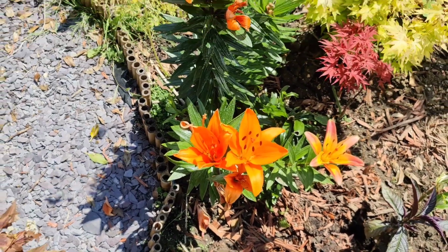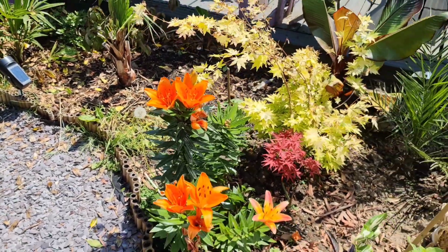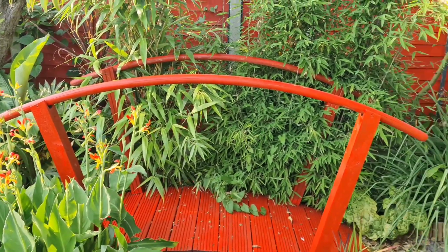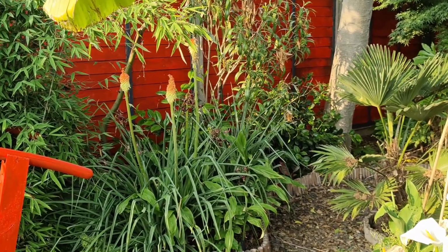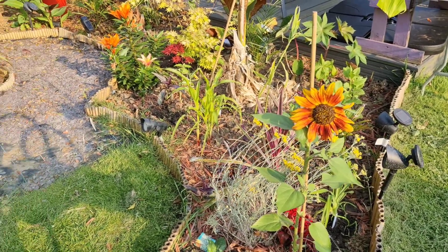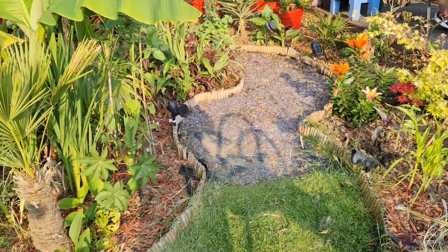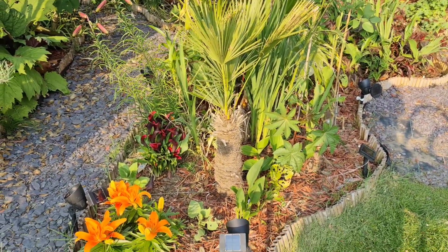This is completely unintentional and not planned with my planting, but it just seemed to happen that everything was colour coordinated. From the canna lilies with their lovely orange and yellow flowers, through to the red hot pokers that have started flowering in orange and yellow. And even the sunflowers, which I bought to be more reddy, browny colours, are flowering in more of an orange-yellow colour at the moment. And of course the lilies that I got flowering are also orange.